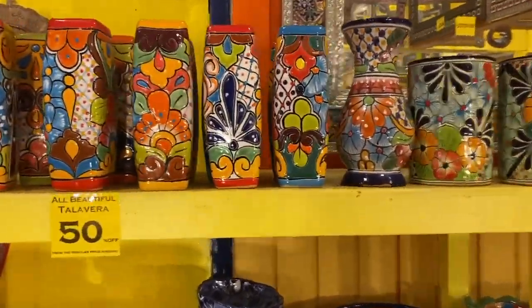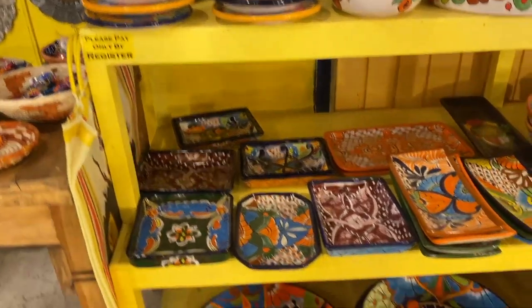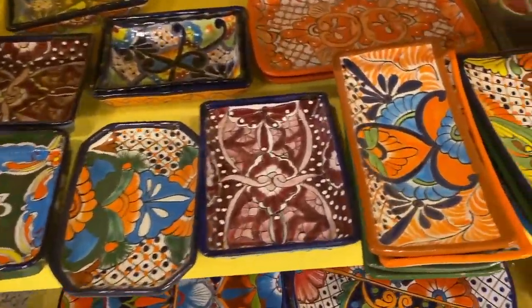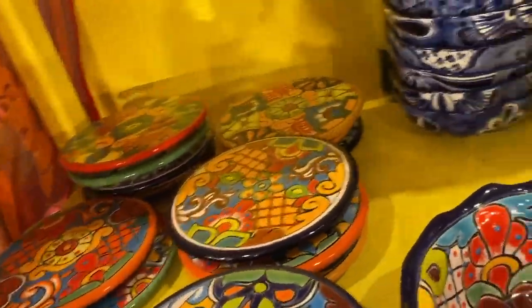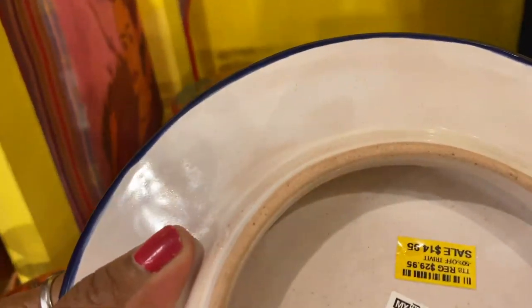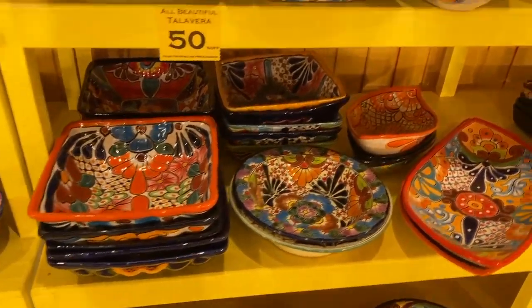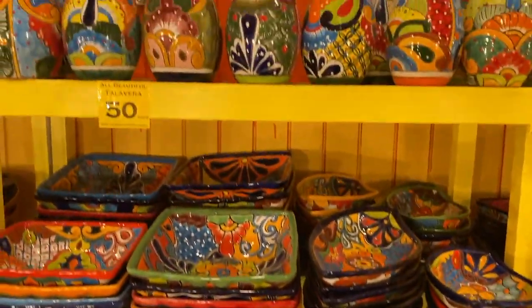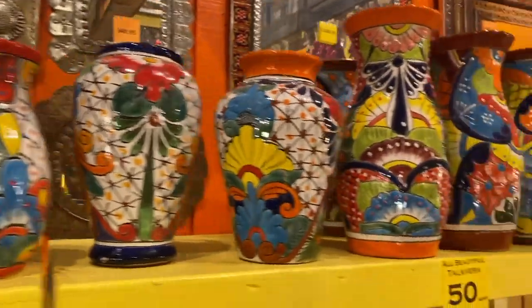So the price range is about $7 because there was a 50% off deal for us. My lizard was $7, and our parachute was $75. The price range is $7 with a 50% discount up to, I don't know, about $600 for one piece. I don't know how to explain it, but the art was so good. They literally mastered the art.